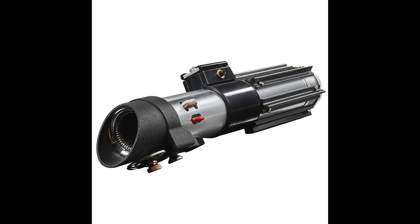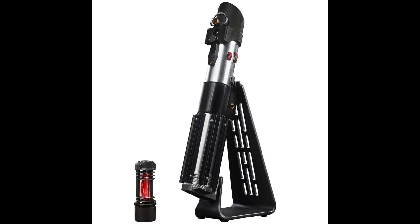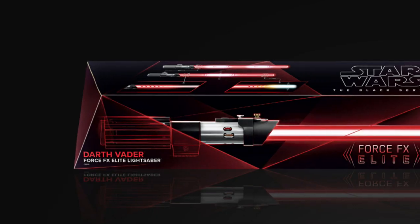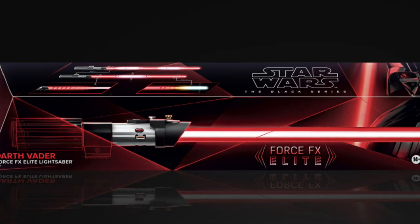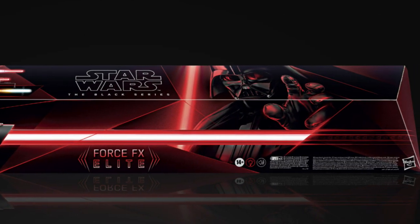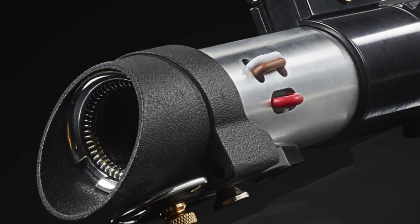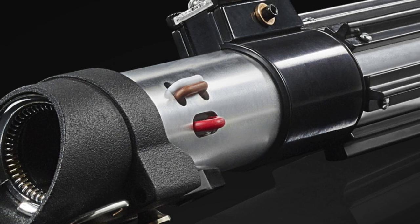Use the switch and button on the hilt to activate the sound effects, progressive ignition, battle clash effects, dual effects, and battle sequence mode the Black Series lightsabers are known for. Fans and collectors can proudly display the lightsaber on the included stand with or without the removable blade. That's cool, the blade's removable. That's awesome. And show off the included removable kyber crystal. Oh, that's even better. Available for pre-order 7/23 at 5 p.m. Eastern at Hasbro Pulse and most major retailers.